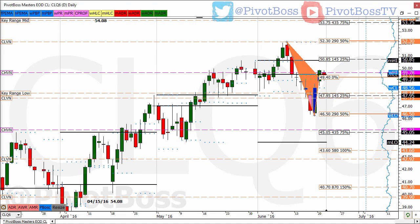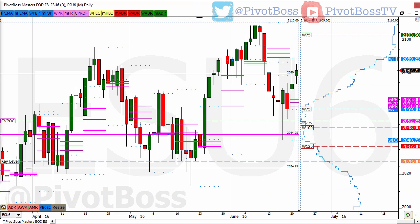Now, if we take a look at the ES here, the ES saw a significant rejection of prices at the previous week's high, 20.89. So that's what we were looking for yesterday. What's going to happen in this zone? We saw a rejection already last week. Are we going to see it again this week?